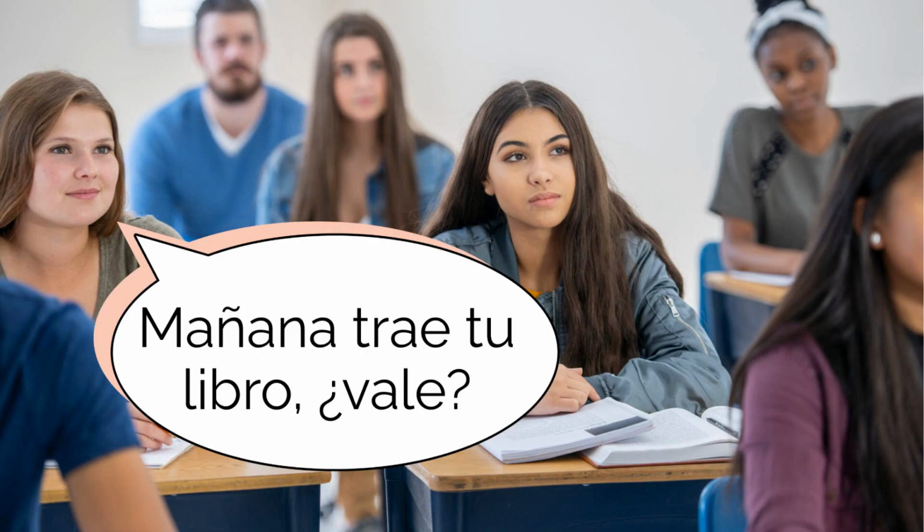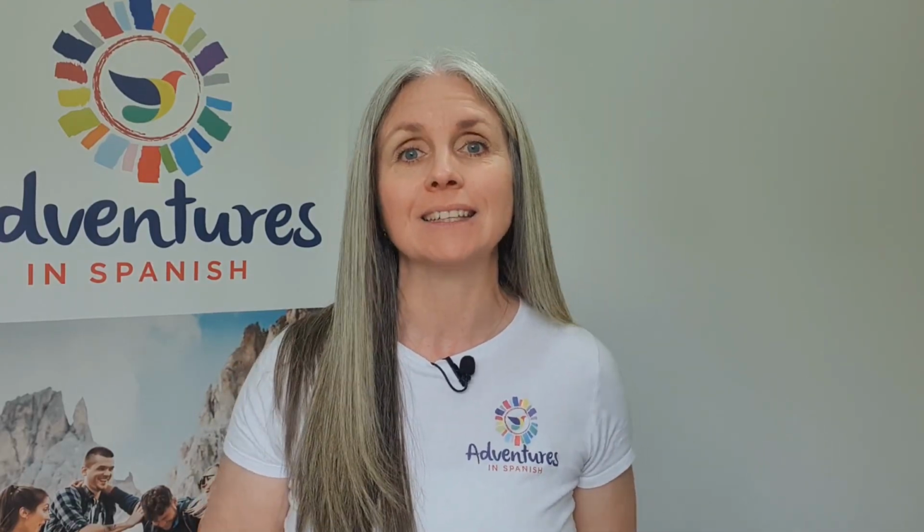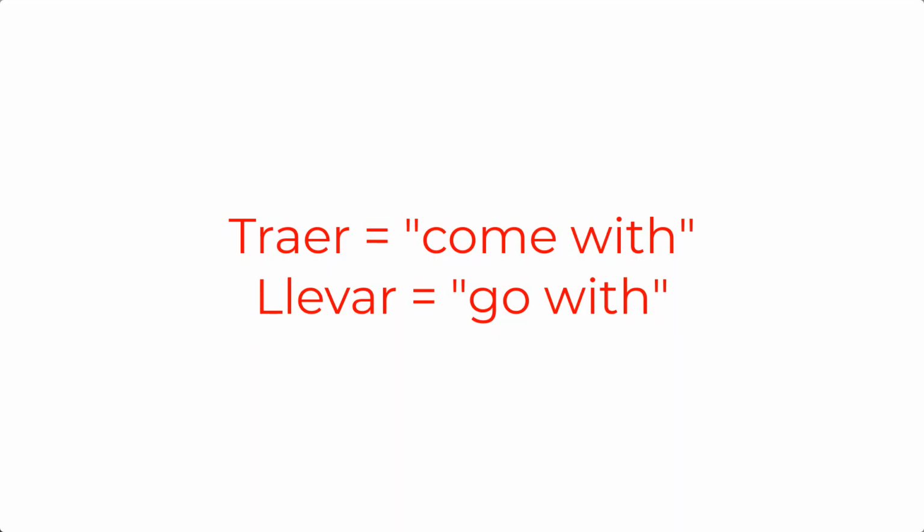Another example, so you're in your Spanish class and you forgot your book. Mañana trae tu libro, ¿vale? Why do we use traer? Well, because tomorrow you'll come back to the class and bring the book with you, hopefully, towards the speaker. So you can almost imagine that traer is to come with and llevar is like to go with.